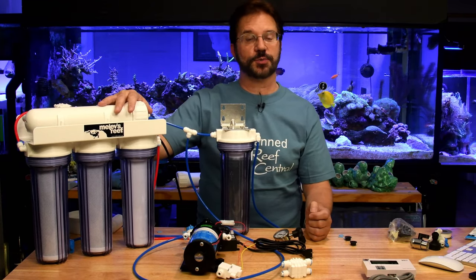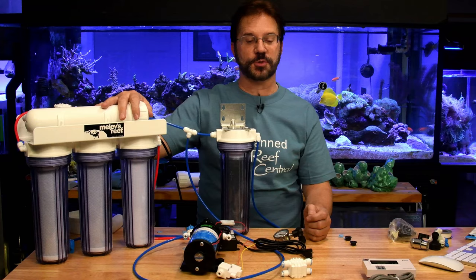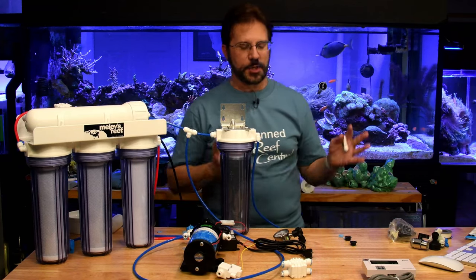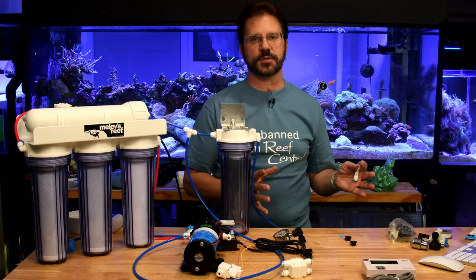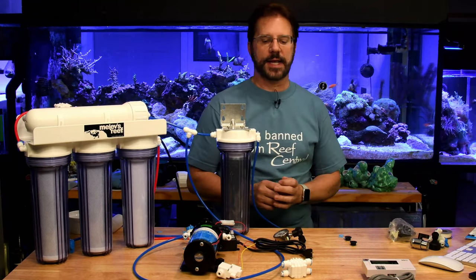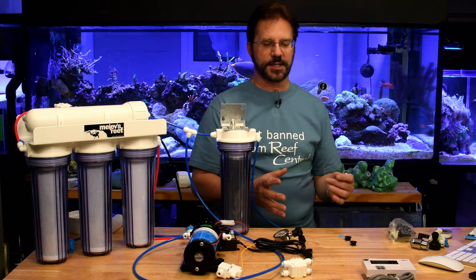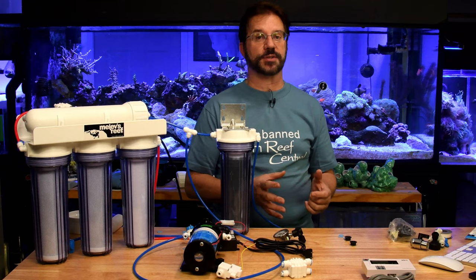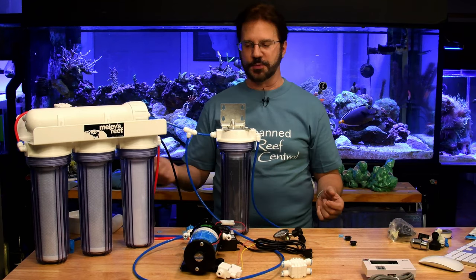So in the situation of using an RO system to make drinking water, to make ice cubes in your fridge, you need something called a bladder tank, which looks a lot like those propane bottles that you use to run a grill. And you get this one, it's a 3-gallon bladder tank. You install everything into your home and put the bladder tank somewhere near the sink, typically under the sink, and you run your tubing to the bladder tank.